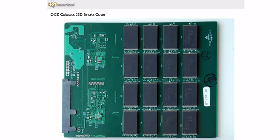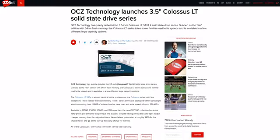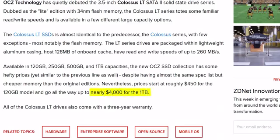Massive shout out, by the way, to Hot Hardware for still having these images of a drive from a decade ago up on their site. There's almost no other real evidence of these things ever existing in the wild, probably because the 1 terabyte LT version would have set you back about $4,000, according to this article from ZDNet, and also my own memory, because I was actually the OCZ product manager at NCIX back when they launched that thing.